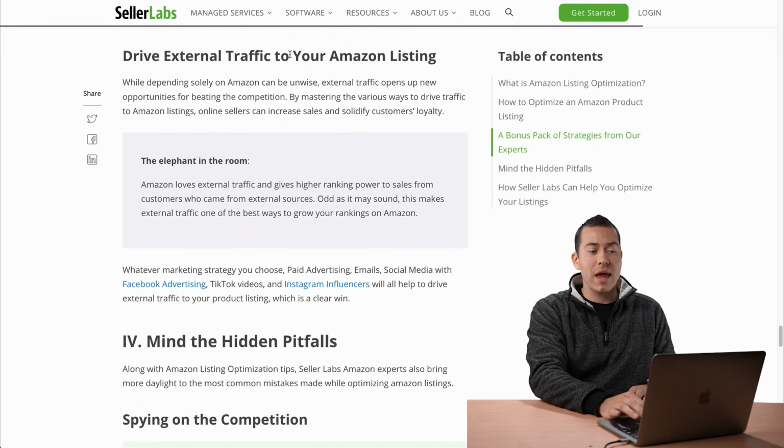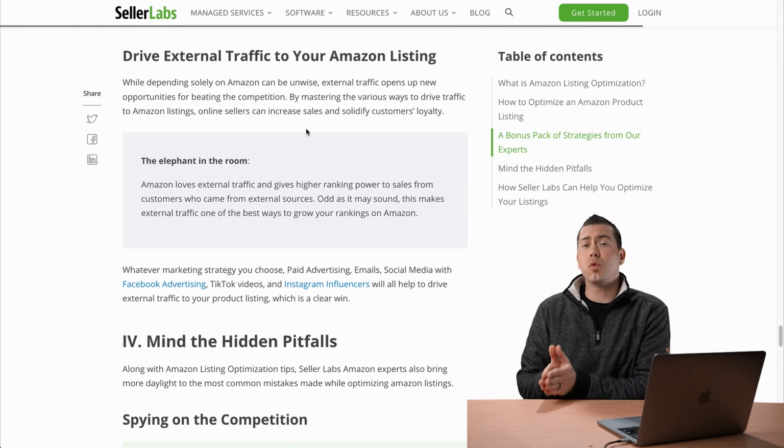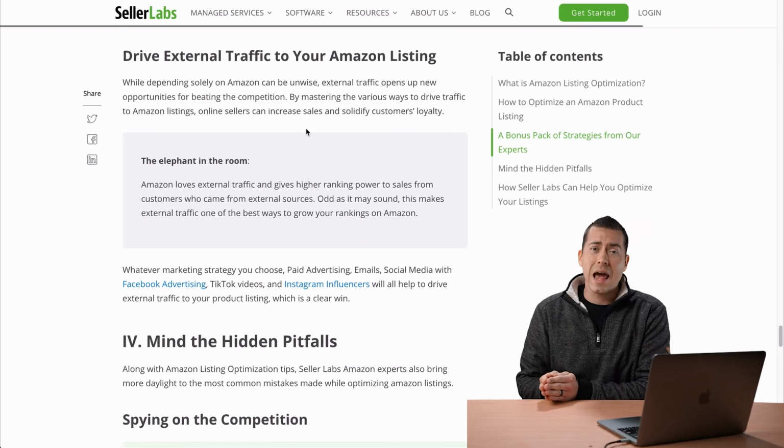Next, they say drive external traffic to your Amazon listing. Now, really the best external traffic right now is Google search. You drive either directly to your listing or drive them to a landing page. Both is a great option. Both is gonna get you some better keyword ranking. I would personally recommend driving them to a landing page because you have more leverage there.